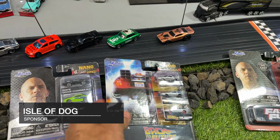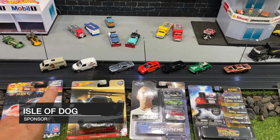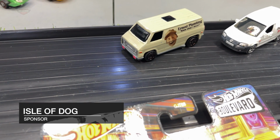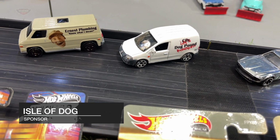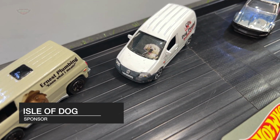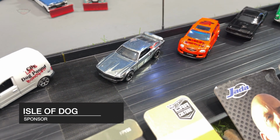Okay, moving right along, we're into the customs. We have these vans here for VanTastic. Ernest Plumbing and the City Dog Pound. They certainly love their dogs, don't they? Little puppy there.